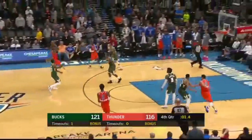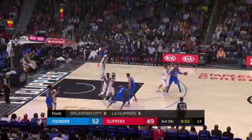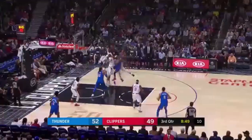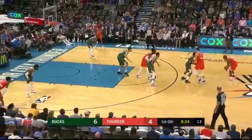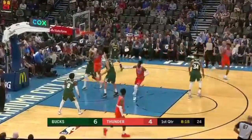They moved Ricky and forward Kelly Oubre for future Hall of Famer and one of the top point guards ever, Chris Paul. So the question is, how does Chris Paul change this team in ways that other players couldn't? Why was James Jones willing to put it all on the line for a 35-year-old point guard making $40+ million a year? Let's look at some plays that showcase what makes Chris Paul great.